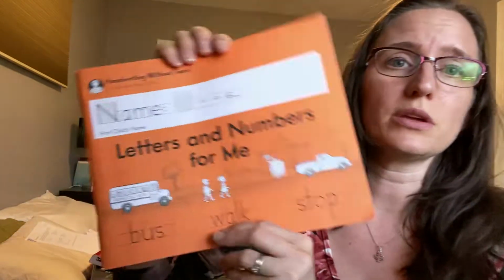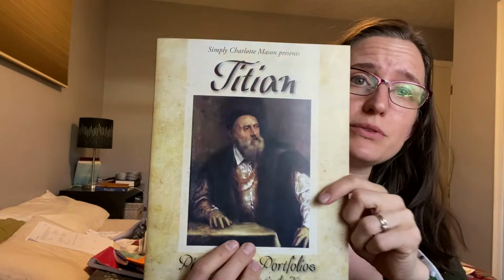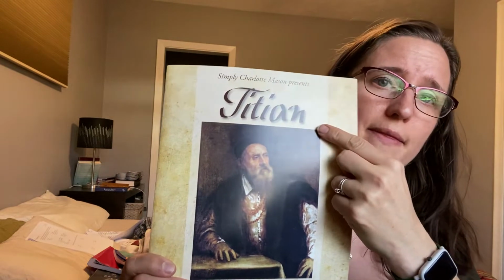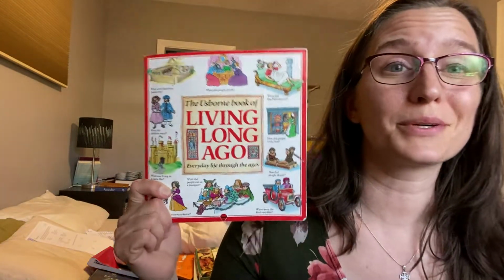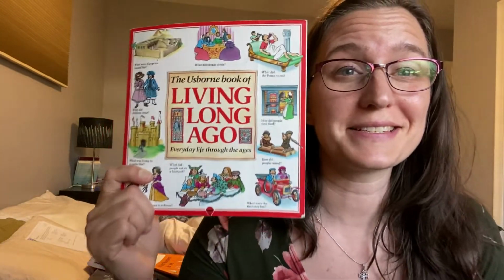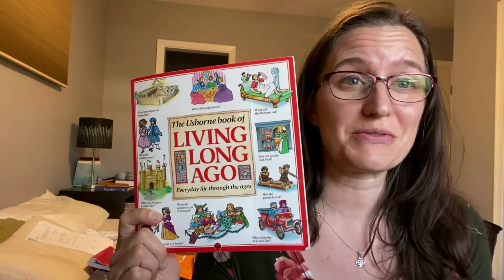For handwriting, we use Handwriting Without Tears. For art appreciation and sort of art history, all my girls do this together, and it is simply Charlotte Mason artist portfolios. We read about an artist and then look at 6 of their paintings, and I rotate it out every week. This is the one book that is a gem that came from Sonlight. It's the Usborne Book of Living Long Ago. All the kids go through this over and over again.